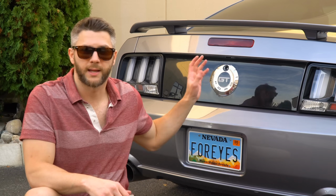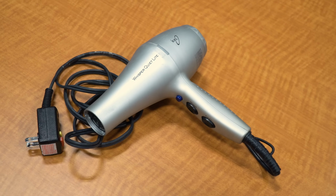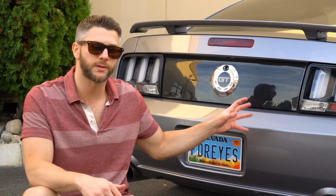So I've done a little bit of research on the best approach to remove the panel and the fake gas cap, and it seems pretty straightforward. The recommended tools for this job are a heat gun. Now I don't have a heat gun, so I'm gonna use my girlfriend's blow dryer and just hope that it heats up the adhesive enough to loosen it.